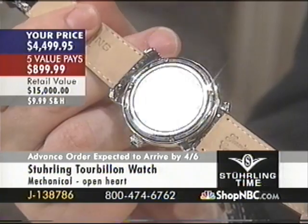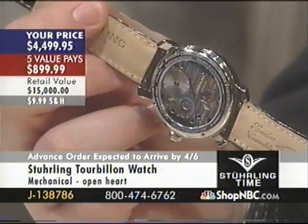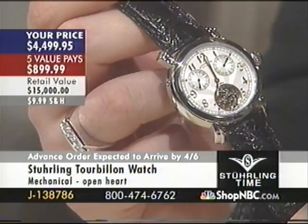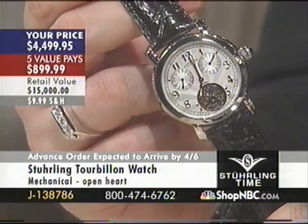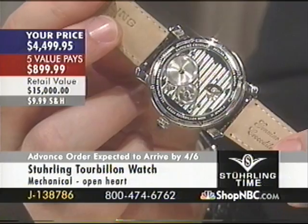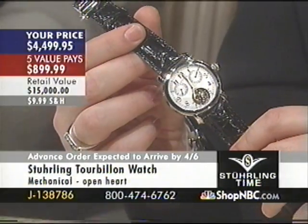But look at the fully decorated movement. This is a real work of art, folks. If you've ever wanted what is considered to be the complication to own, and you don't want to spend $100,000 to do it, here you go. Here is your first genuine tourbillon. Sapphire crystals front and back, beautiful dial. You've also got a date wheel and a day wheel as well, so you're not just getting the tourbillon, you're getting 2 complications. And folks, it's $44.99.